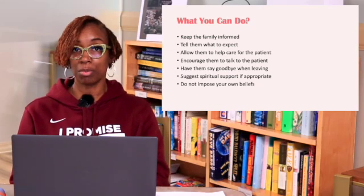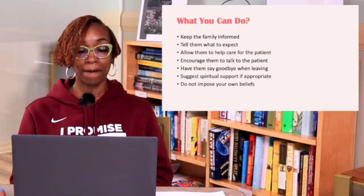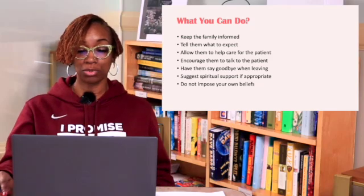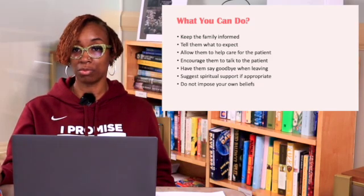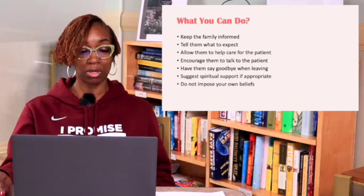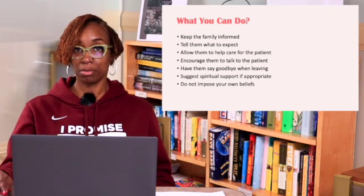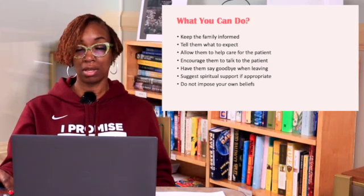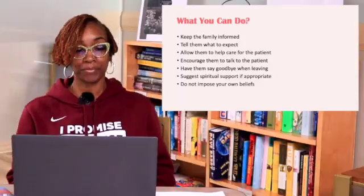Encourage them to talk to the patient even if they're not verbal anymore. Have them say goodbye. Suggest spiritual support. We have a spiritual advisory board, as well as the chaplains that are on service with whatever hospice they're on service with. So any of those entities could be able to provide that support. And again, not imposing your own beliefs at that point in time.